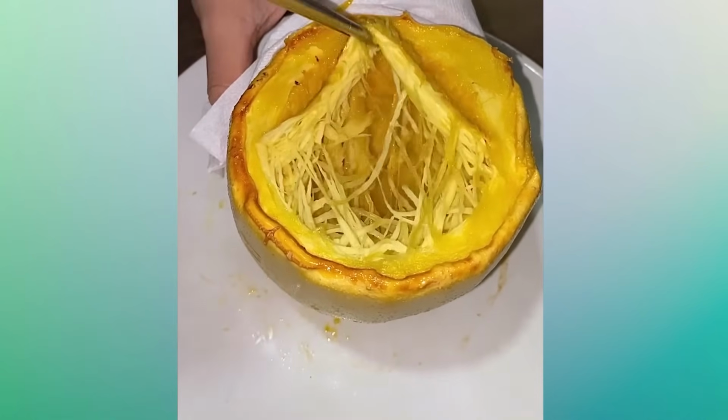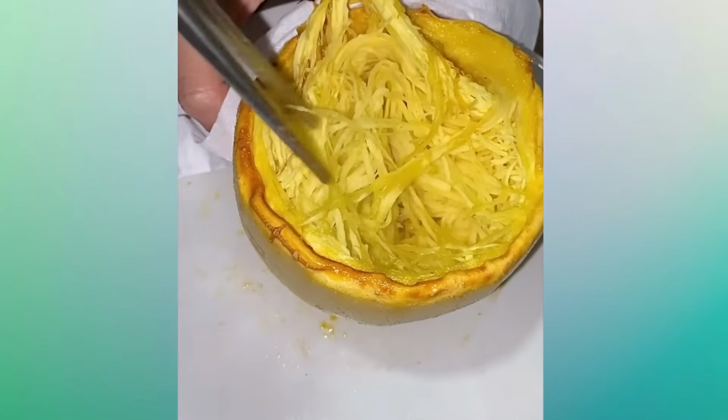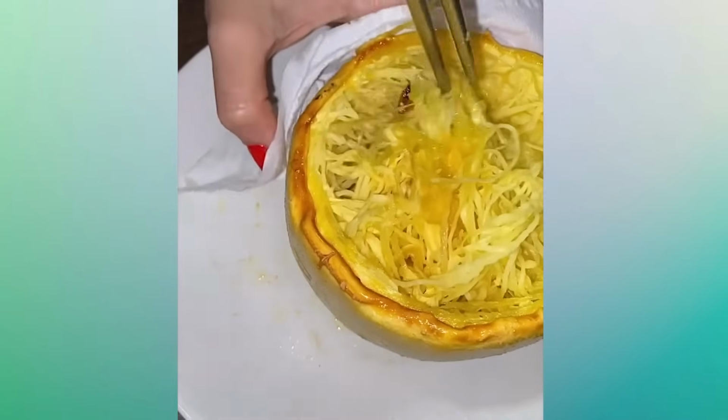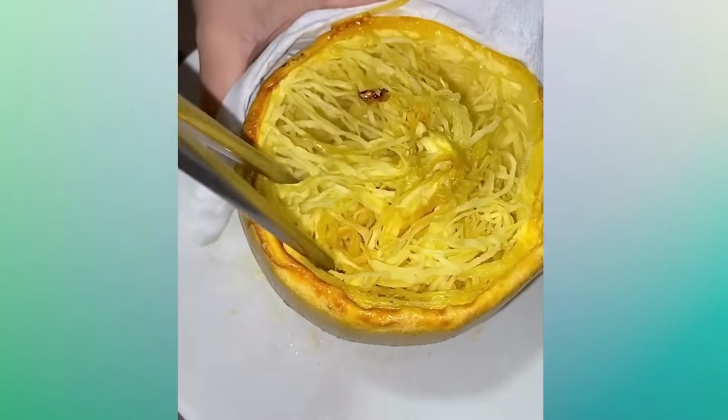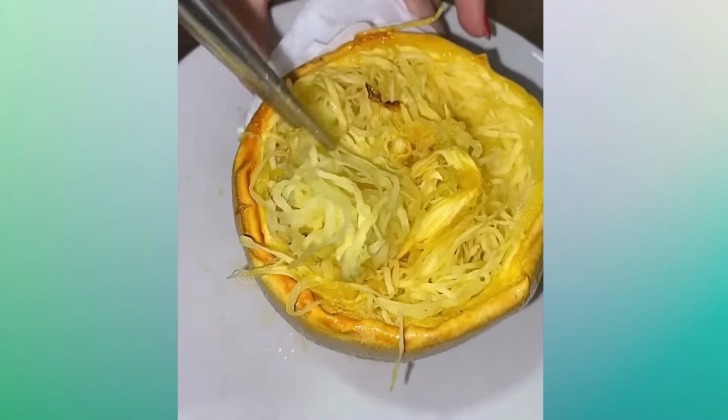Spaghetti squash isn't your average pasta substitute. It's actually a fruit. When cooked, its flesh transforms into thin, spaghetti-like strands, making a delicious and nutritious alternative to pasta.